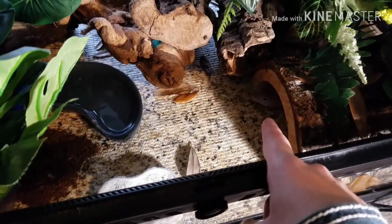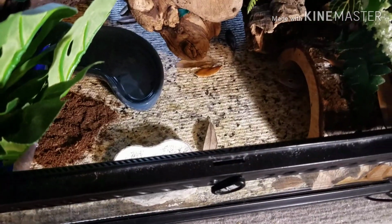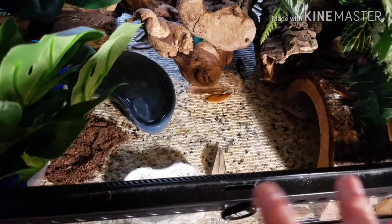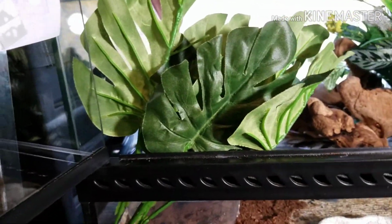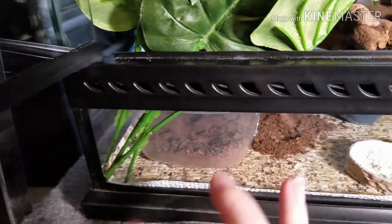That is Olivia's little face. Hello, darling. I really like the texturing on this one. I feel like it looks really cool. So yeah, this is all fake plants. It's kind of a little jumbled, but I just wanted to see how I feel, and you can see it here, so I don't know how I feel yet.